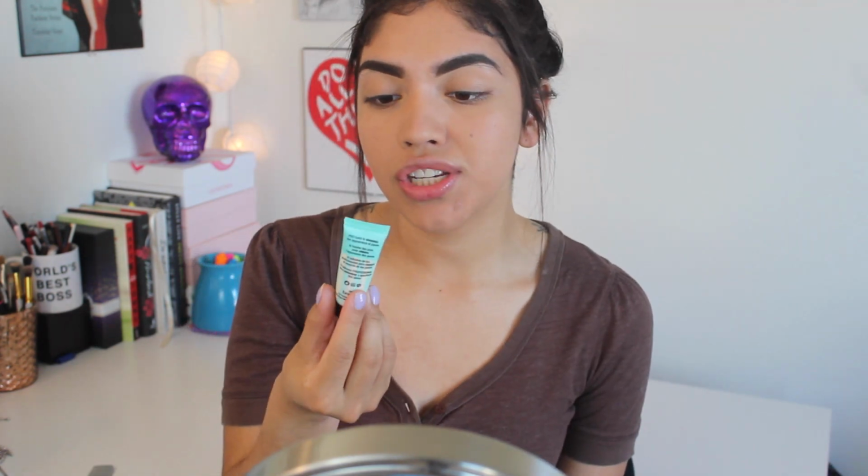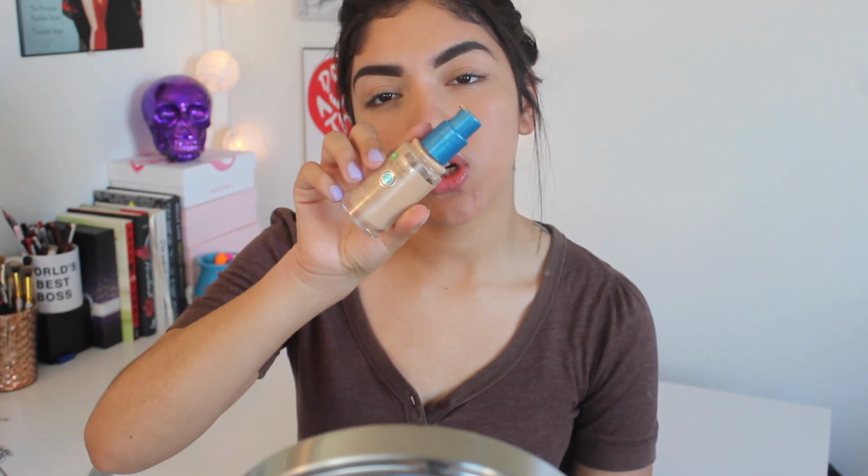And for my face, I just primed it with my professional primer, and then I went in and used my CoverGirl Outlast Stay Fabulous 3-in-1 foundation. I don't know about the 3-in-1-ness because I still always prime my face when I use this foundation because I love a barrier between my foundation and my skin, but I do love the wear of this foundation.